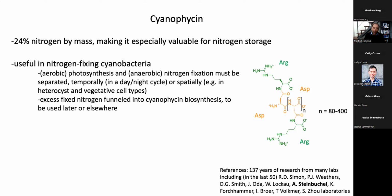This makes it very, very useful for lots of different bacteria, but especially in nitrogen fixing bacteria, because photosynthesis is aerobic and nitrogen fixation is anaerobic. So nitrogen fixation will completely stop if there's oxygen around. So those two things have to be separated. And usually they're separated either in a day-night cycle or in a cell-specific type cycle or arrangement.